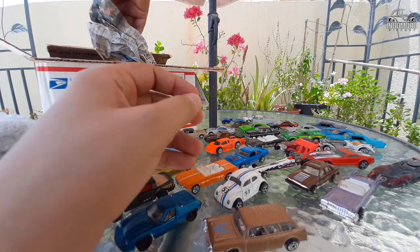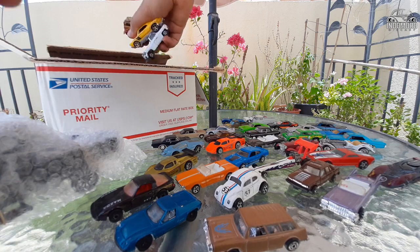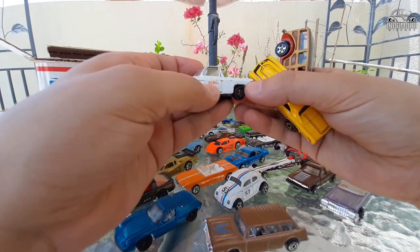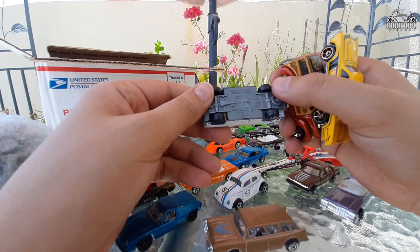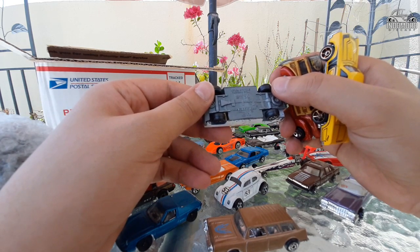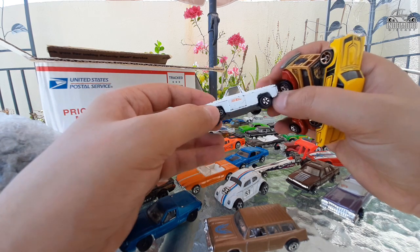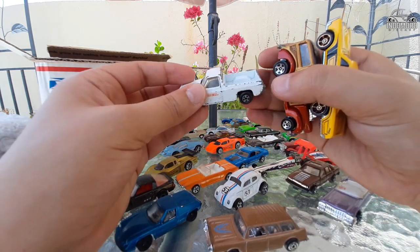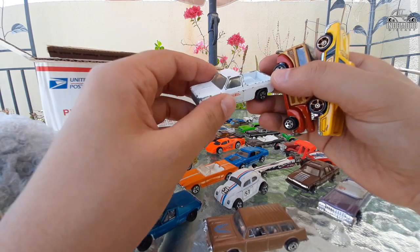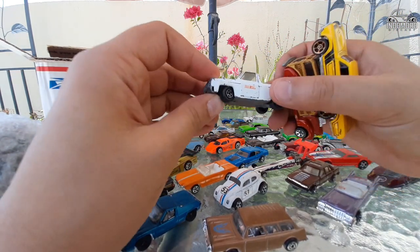What do we have here again? Oh, still my hand is going deep. One ERTL, a replica Chevrolet fleetside pickup. Wow. Rare cars. I think this is damaged from here.